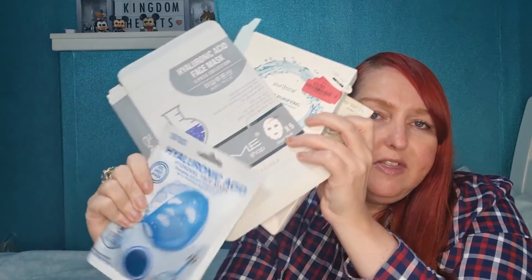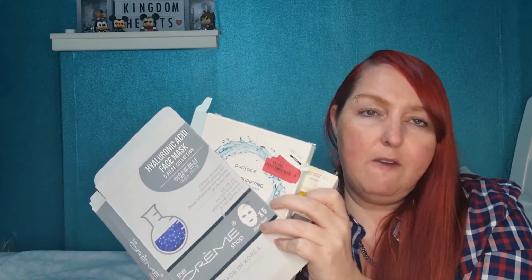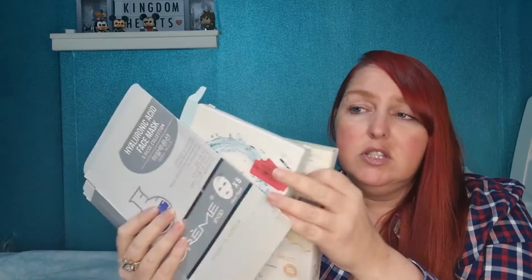Next we have face masks. And with the exception of this one, I've basically used all of these. I've maybe got like 1 or 2 left in each packet. But as I mentioned before, I've got a full drawer of face masks to review. Most of them are Dr. Jart. These weren't bad face masks at all. I got these from TK Maxx and I really enjoyed all of these actually. I think these two are hyaluronic acid ones and this is like a Pearl Essence one, which was really good. Particularly since I only paid like £2 for it.